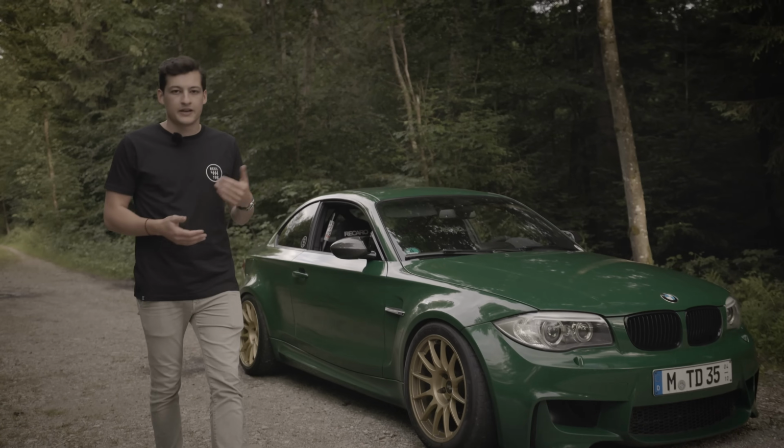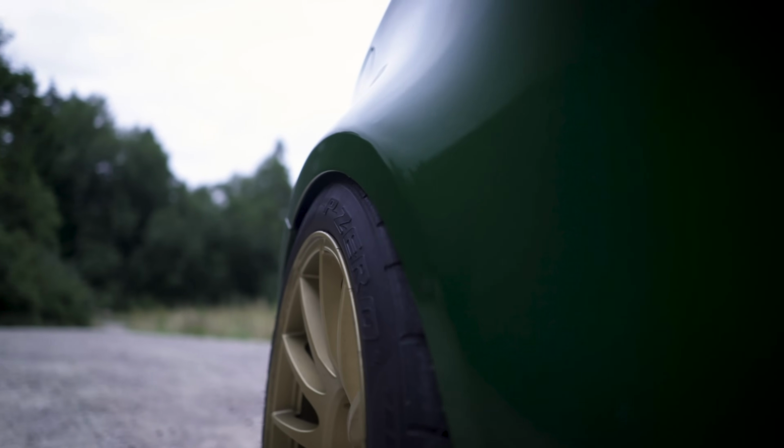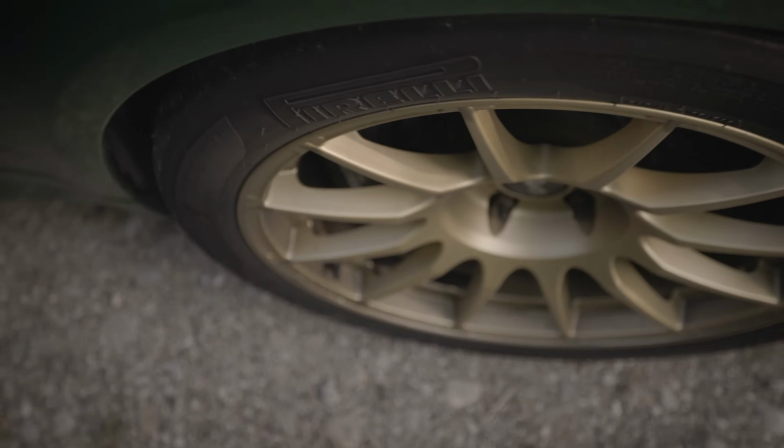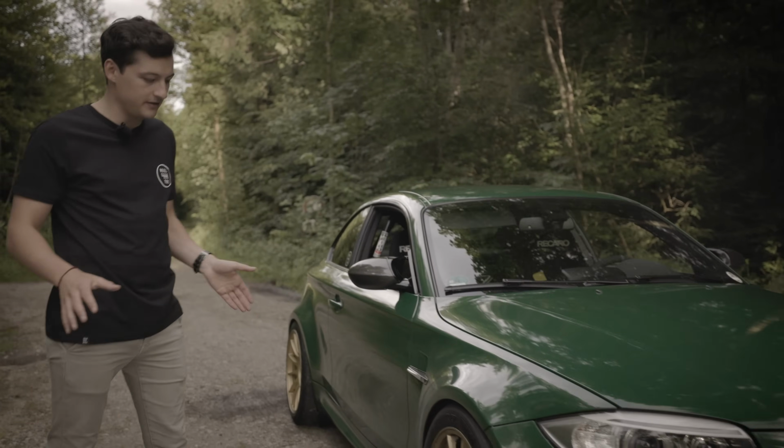Then the car is sitting on a KW Club Sport suspension with custom spring rates. I think the fitment is just perfect and actually nothing rubs on the car. Even if you're on a Nordschleife, you don't have any rubbing. It is a completely clean build.